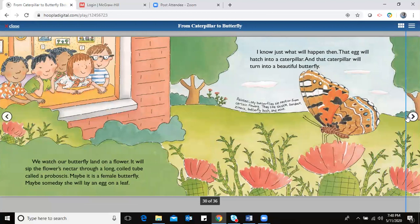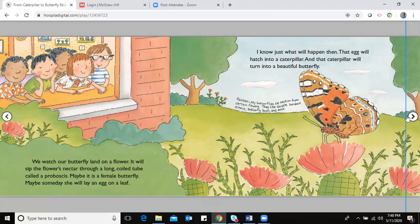It will sip the flower's nectar, that's the sweet juice from flowers, through a long coiled tube called a proboscis. Say proboscis. Yeah, it's kind of like a straw. And that's how they get the nectar from the flowers. Maybe it is a female butterfly. Do you remember what female means? Yep, girl butterfly. Maybe someday she will lay an egg on a leaf. I know just what will happen then. That egg will hatch into a caterpillar, and that caterpillar will turn into a beautiful butterfly.